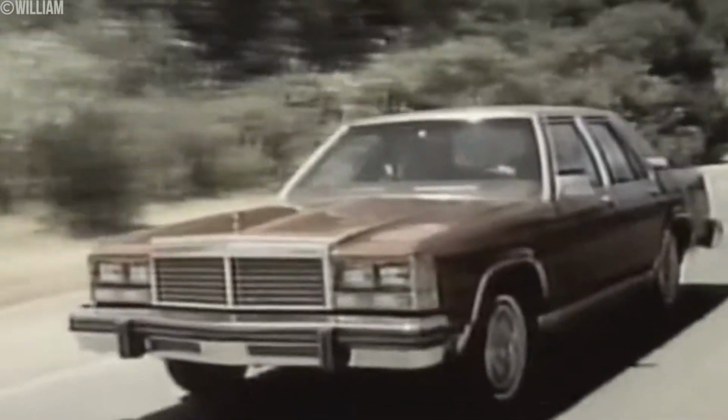The 1979 Ford LTD embodied the essence of the late 70s automotive culture, cruising through the streets as a full-size sedan.